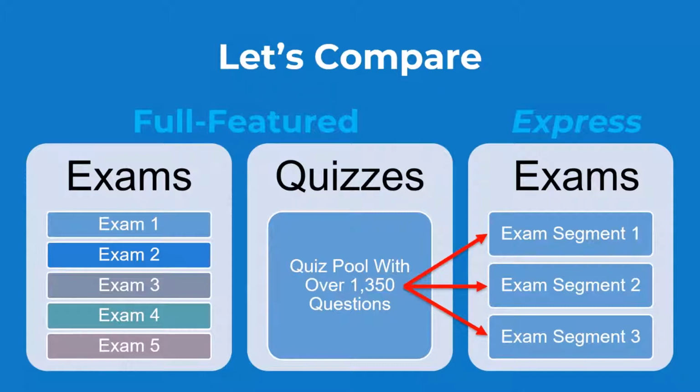Now, what we have done is we have taken 180 questions out of that separate quiz pool, and we have selected them based on the PMP exam content outline and said, okay, we want to create a full exam out of these. So we've taken 180 questions and we've split it up into 3 segments with 60 questions each. In that way, you have something that looks like and feels like the real PMP exam in the Express.